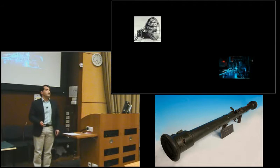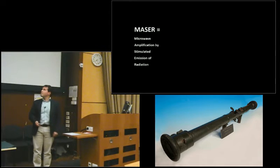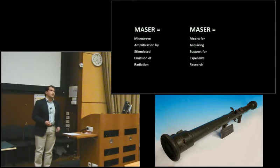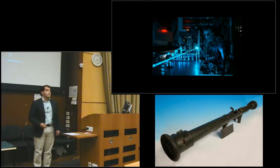But they do. There's a line to be traced from radar, the use of radio pulses for detection, through the maser, on to the laser. Maser stands for microwave amplification by stimulated emission of radiation. But it was joked at the time that it was better known as the means for acquiring support for expensive research. Because after the bomb, the word is out that if you want your nation to succeed among other nations in having the advanced weaponry and staying secure economically as well as militarily, you have to fund your scientists and you have to fund them to the hilt. And this worked out as well for the people working on lasers as well as on nuclear technologies and many other things. Nowadays, of course, if you want to get a rangefinder, it's a laser rangefinder.